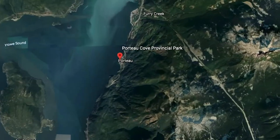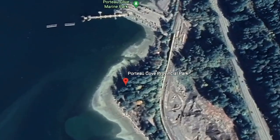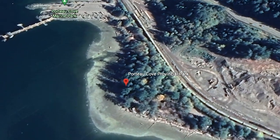This week we're heading to dive at Porteau Cove. Porteau Cove is a marine protected provincial park and is an awesome place to stop in even if you are taking a drive up north heading to Whistler. I would definitely recommend that you pull over and check it out as the views from this location are amazing. It makes for a very popular dive site because there are a lot of artificial reefs and structures sunk below.